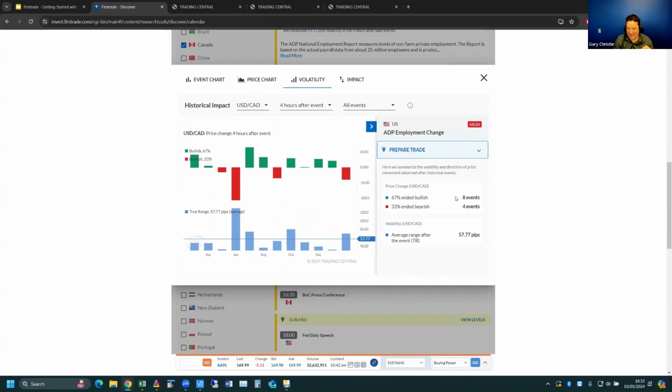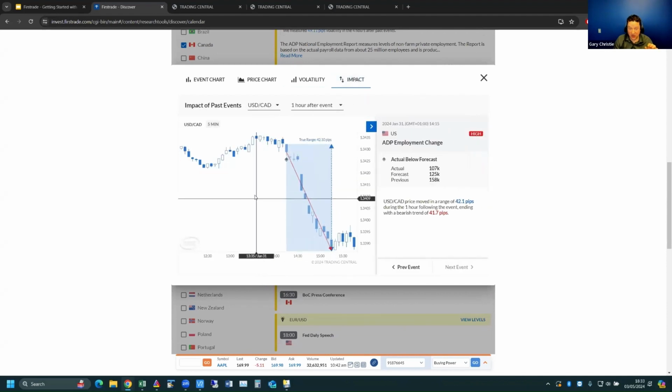Looks like most of the times, the last 8 times, we ended up bullish on this report 4 hours after the event. And the average range for currency pairs. So that's the economic calendar. You can see the impact. You can see the chart as well, by the way.